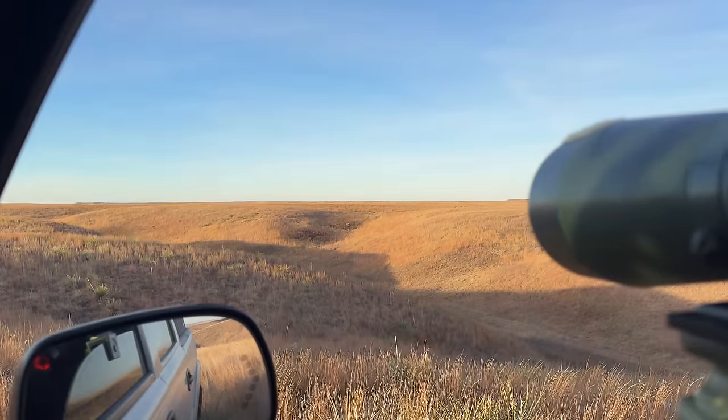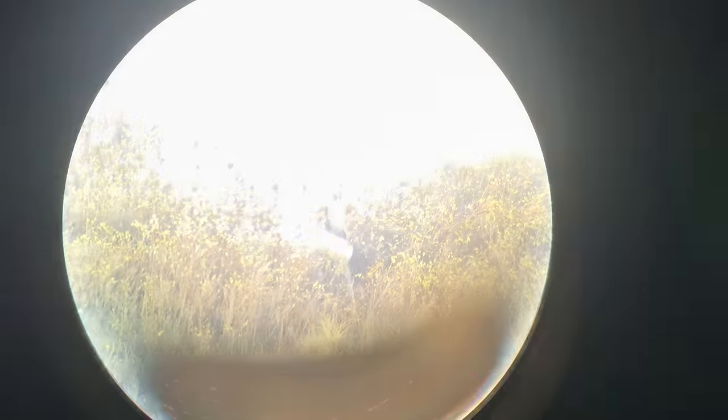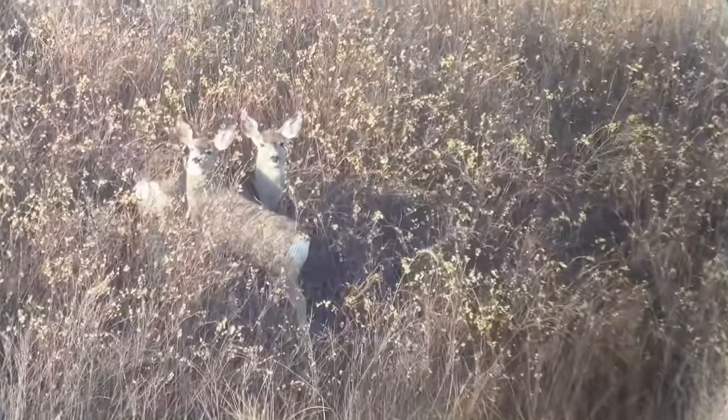You guys want some quality content? You get a 2-for-1 special on these mule deer right here. They're standing right in line with each other. Look at this. One shot, two deer. You know the deal.